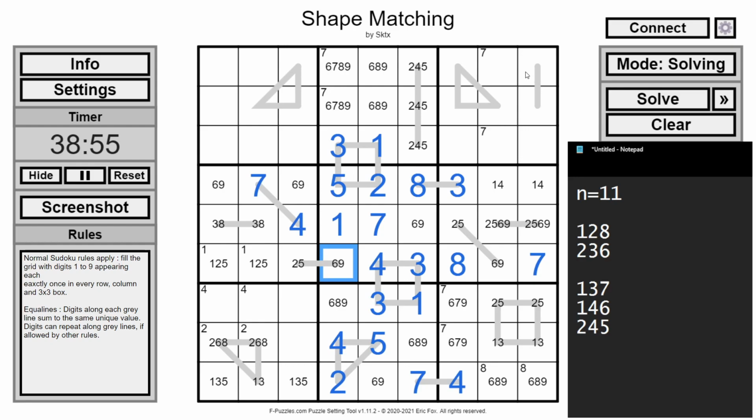Where can we restrict a bit more? What about this one? I think the only thing we know is it's not 4-7, since 7 is there. Oh, and we also know that 7 is over here in the box, too. 3 must be over here somewhere. But it doesn't have to be on the line. I think it could be on the line.